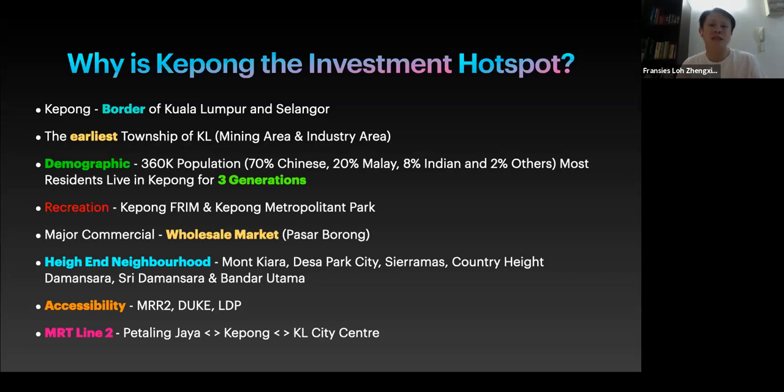And then the next one is the Kepong Frame. Kepong Frame is actually the Hutan Simpanan, a reserve forest area. This reserve forest area is quite popular. A lot of tourists purposely come here. They also attract a lot of specialists who come to do experiments and research in that particular area. So this is the place.